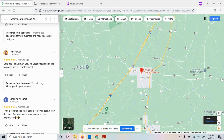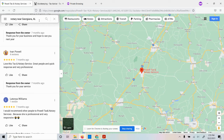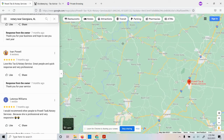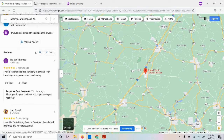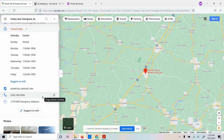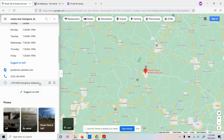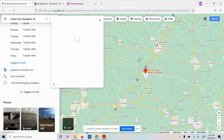Maybe you live in a smaller town. I don't know how far out you want to travel, but I'm just thinking on the backside of Google My Business, you might want to expand if you're only getting calls from your neighboring area. You might want to expand.